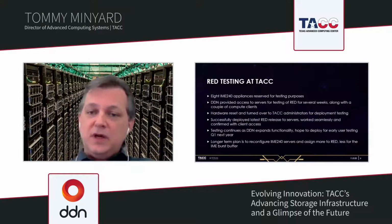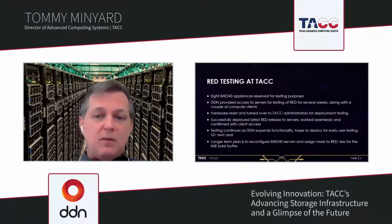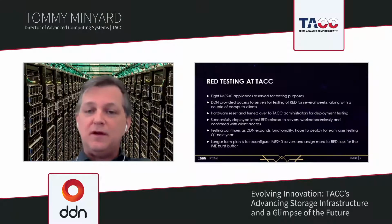And the goal is to make sure our admins could easily spin up Red, get it mounted, get it running without too much effort, and without having to go through the pains of managing and configuration that is typical with a lot of these big complex file systems. Sure enough, a couple of our administrators were able to easily deploy the product onto the servers, got the servers all up and running, got them communicating with each other. And then sure enough, we were able to deploy on the clients and get it mounted.